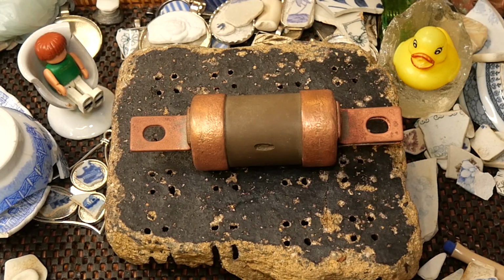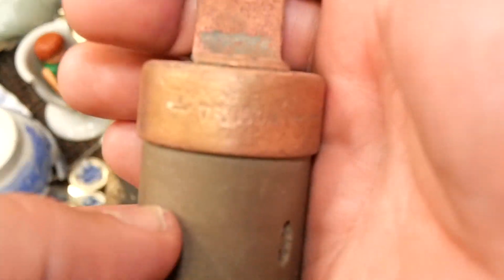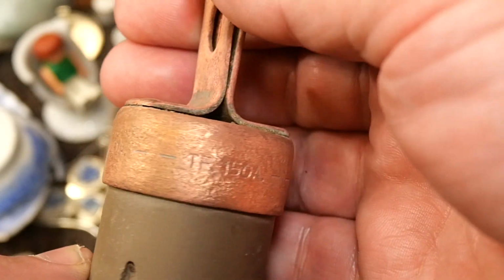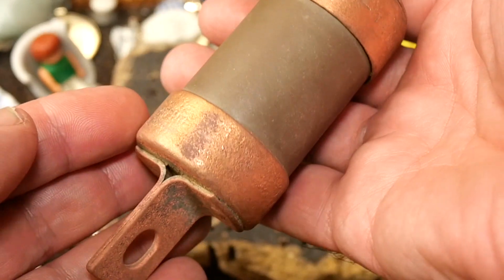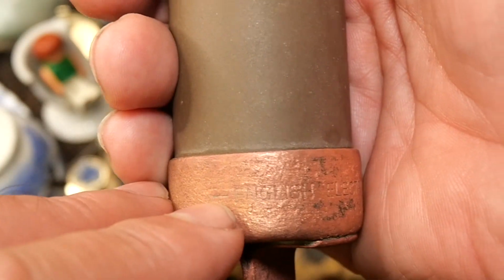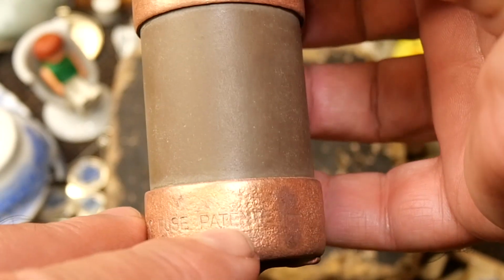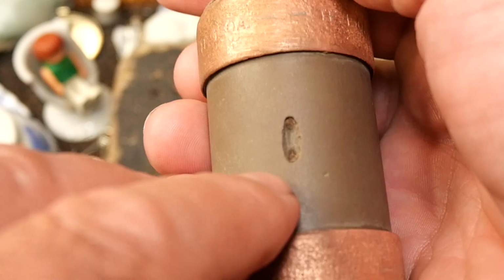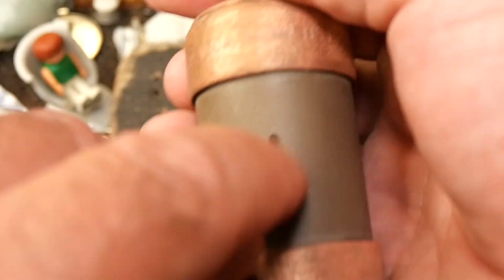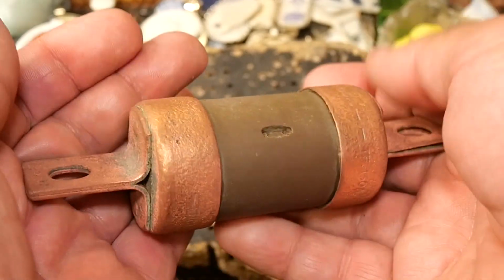And we get to the elephants in the room, these 2 big monsters. That 150 amp fuse. That is one big thing, and you can make out English Electric fuse painted. I don't know if that's been where it's blown, or to signify it's blown, or it's just a chip that's come in it. But that is one big fuse. That is not a household fuse.